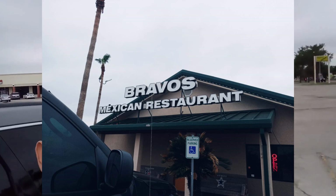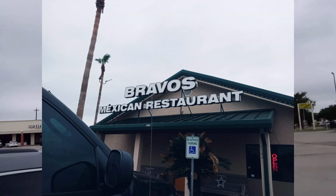The Bravo's Mexican restaurant, and I'm just gonna shoot a real quick ending right here. The food was good for me. I liked it. I gave you a few pictures. I hope you see them and I hope you like what you saw. Tasted good. I wish I had taste vision on this camera, but they ain't invented that yet.